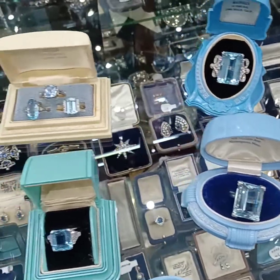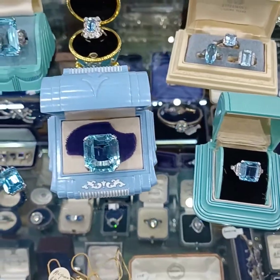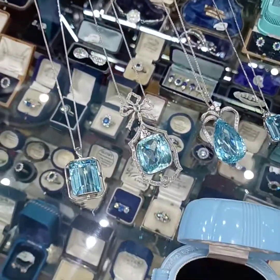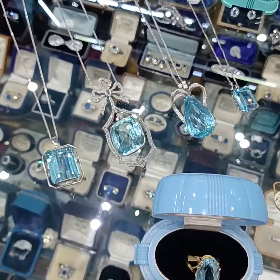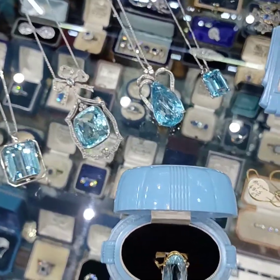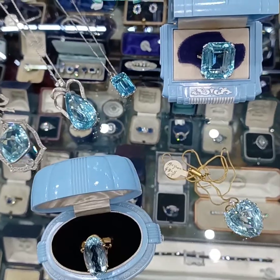And of course, lastly then, they're graded on the cut as well, because if they're cut in a particular way, they will reflect the light better. So aquamarine, the stone itself, what does the word aquamarine mean? It's actually 2 words from Latin, broken down into aqua, which obviously means water, and marine, which is the sea or water.